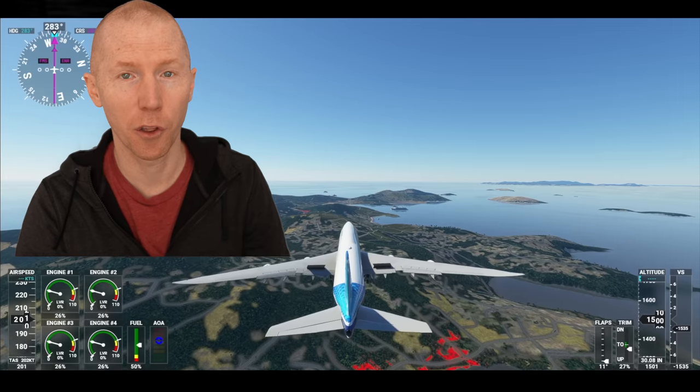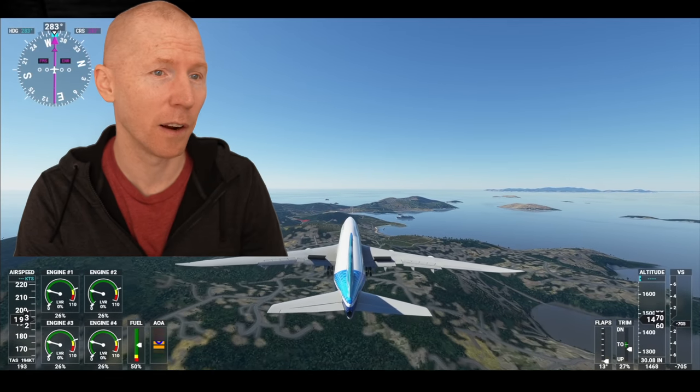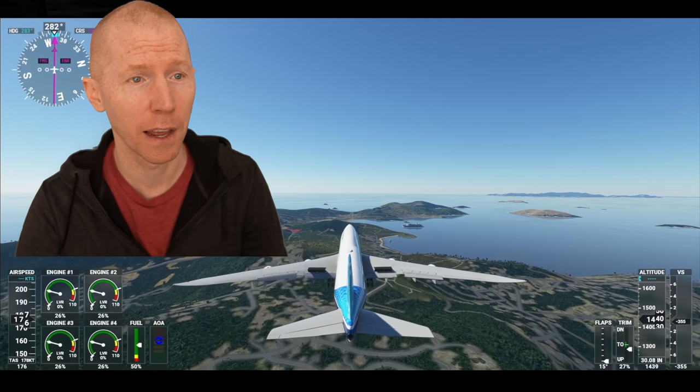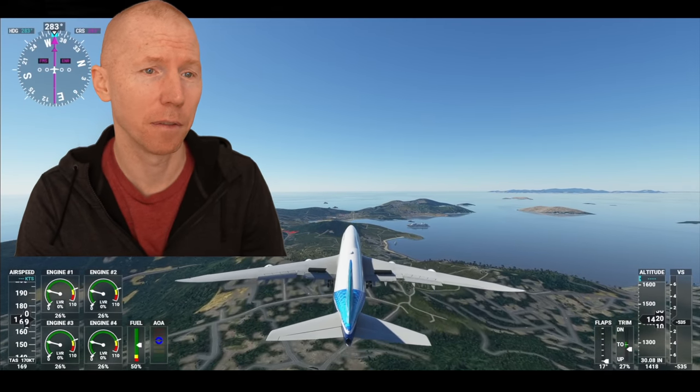Speaking of the landing gear, I guess it's saying that I tried to put the gear out too fast. There is no warning for that. If you drop the lever where the landing gear is at, the gear goes out.